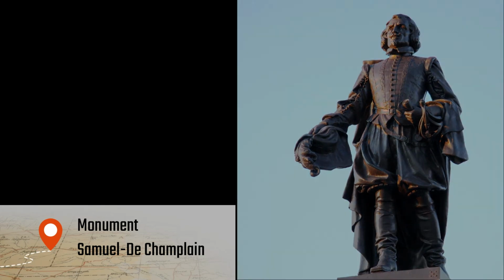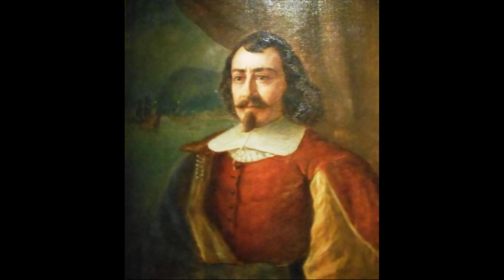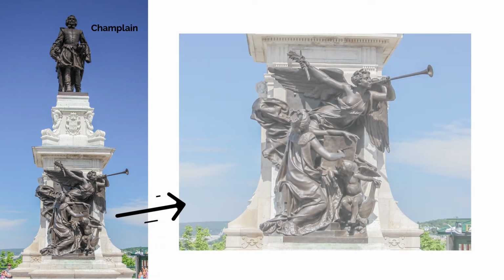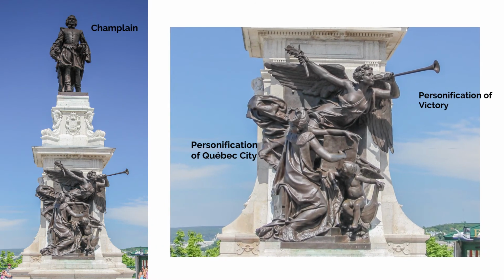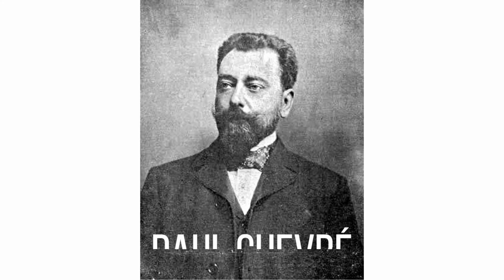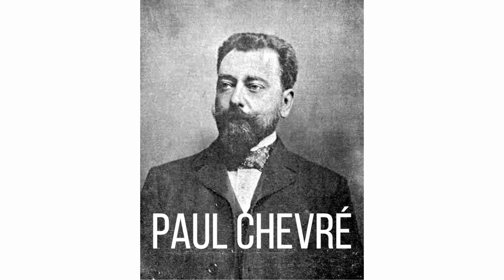This monument is dedicated to Samuel du Champlain, the founder of Quebec City. He was the first European to explore the Great Lakes and he was the governor of New France. And the person who built this monument was actually a survivor of Titanic.